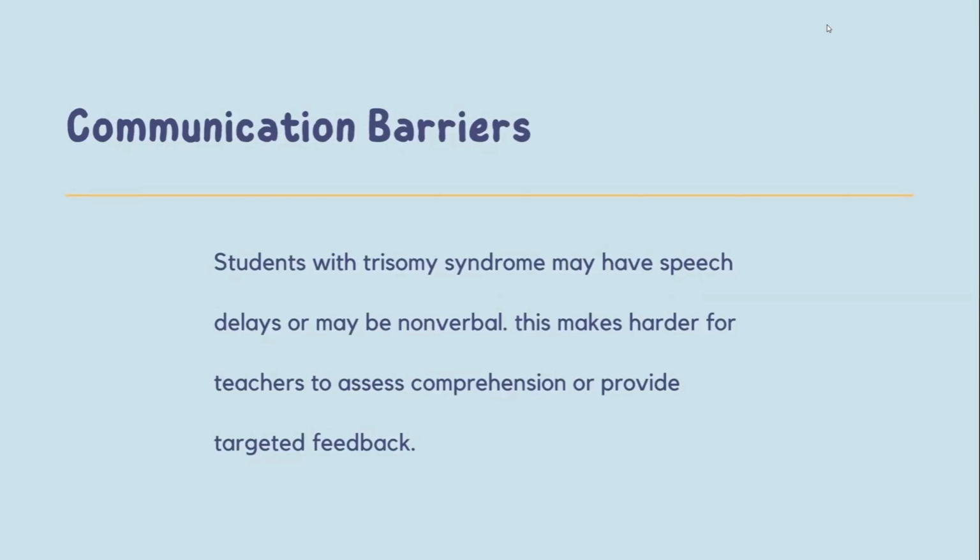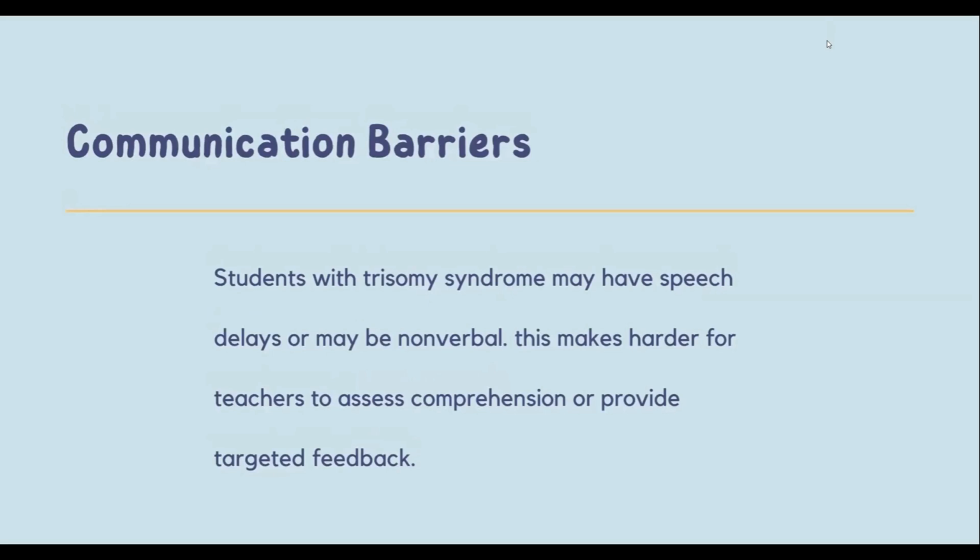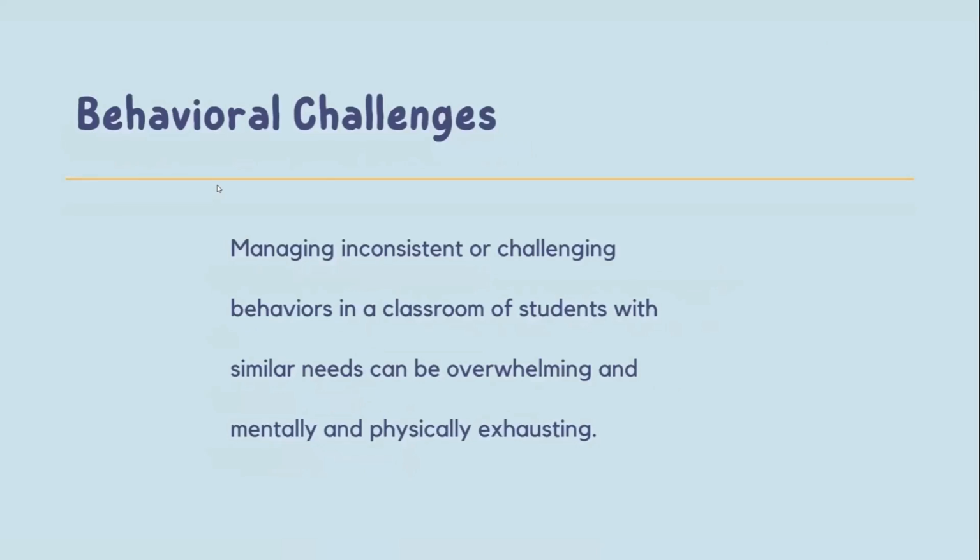So communication barriers, as I said before, because students with trisomy syndrome have some speech delays or may be nonverbal. So this makes it harder for them to communicate their ideas and for the teachers to assess comprehension and provide targeted feedback. So this requires extra planning and can be time consuming. Additionally, the students may have trouble expressing themselves socially, and this leads to possible isolation between the teachers and the students. The third one is behavioral challenges.